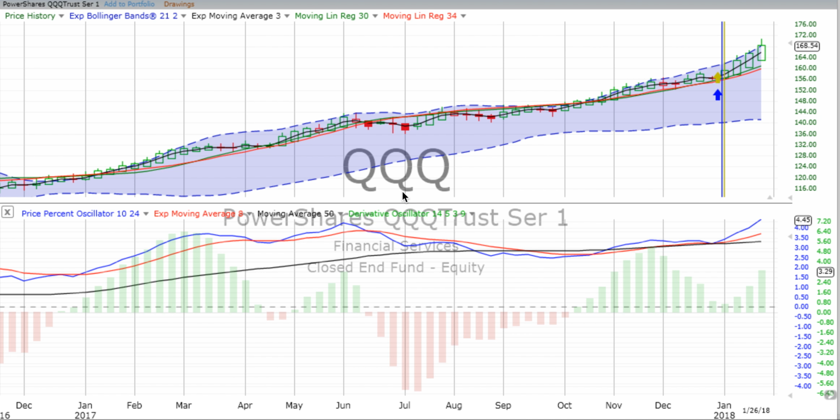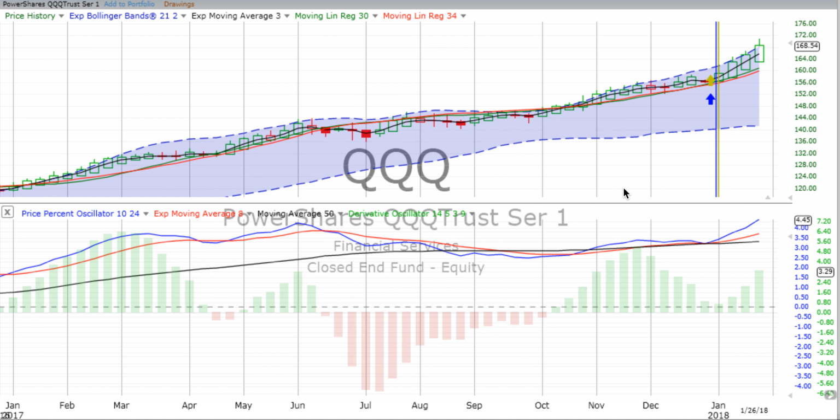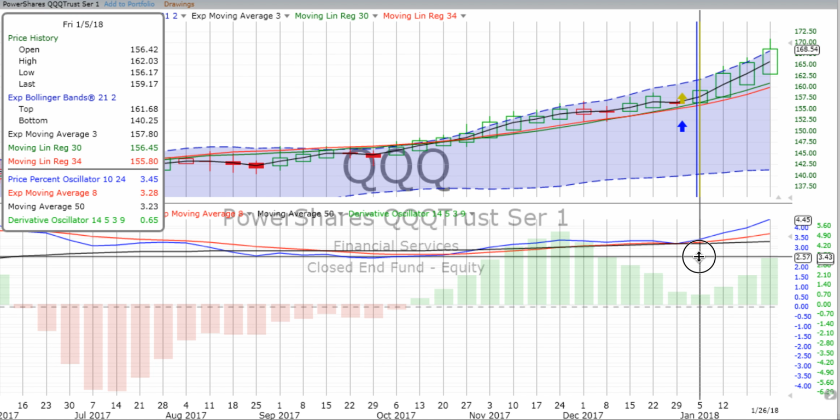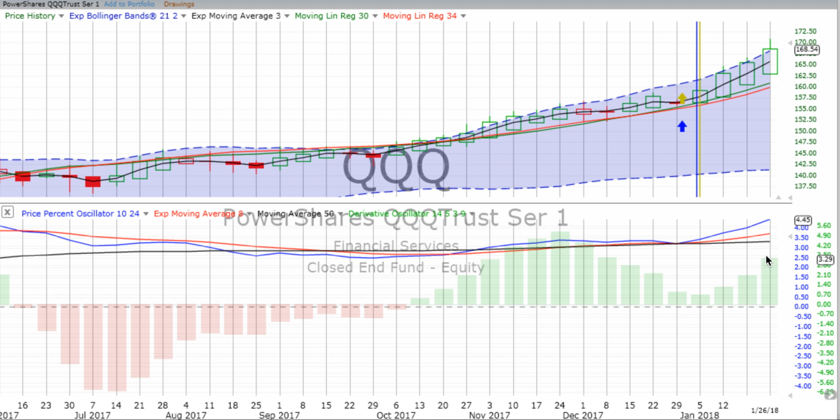Let's jump in to the Qs. What do we see going on with the Qs? Well, we just finished our third full week of up movement since the weekly vertical crossover on the Qs. Stair steps moving up on the derivative oscillator. Price percent oscillators kicked up to an even higher angle over the course of the week, closed above the Bollinger Band. And again, looking quite beautiful.